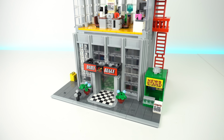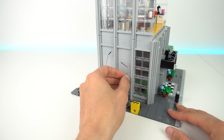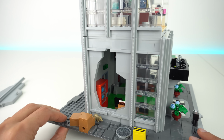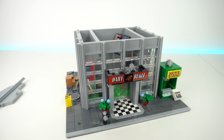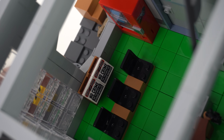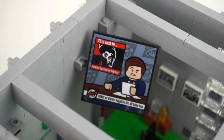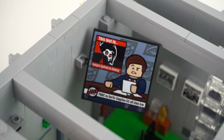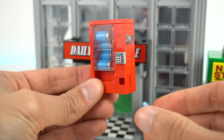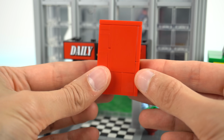We get to the bottom of the building where access to the interior isn't as nice as the other floors. You can just look inside from the previously mentioned gap on the side here, or from the top. This is the reception of the Daily Bugle with a waiting area, the security desk, a big screen hinting at a vampire spotted on the subway, therefore justifying the presence of Blade in the set, and my favorite brick-built detail on this floor has to be the soda vending machine.